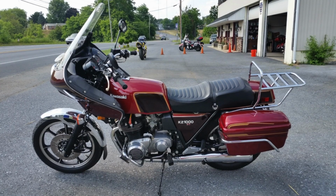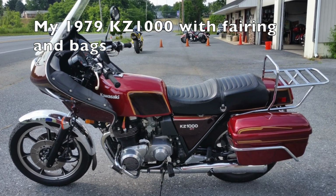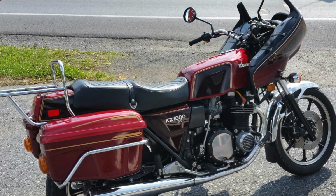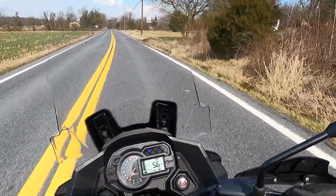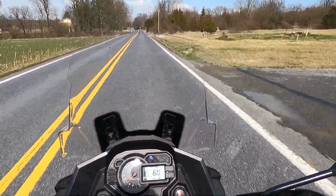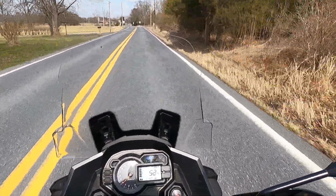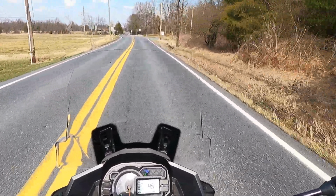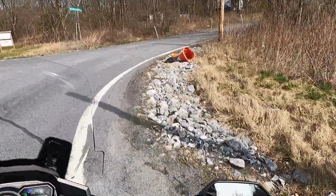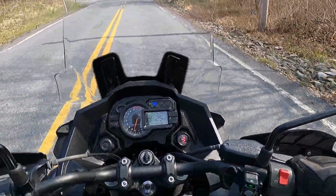In '79 Kawasaki offered a Vetter fairing, and actually my '79 came with it and with the Vetter saddlebags. But I really didn't like that the rest of the bike wasn't designed for it, and so it kind of sacked out the suspension. It was too heavy for the bike, and it made a bike that's already top heavy even more top heavy, and I just didn't care for that. Plus it looks so much cleaner without that stuff.